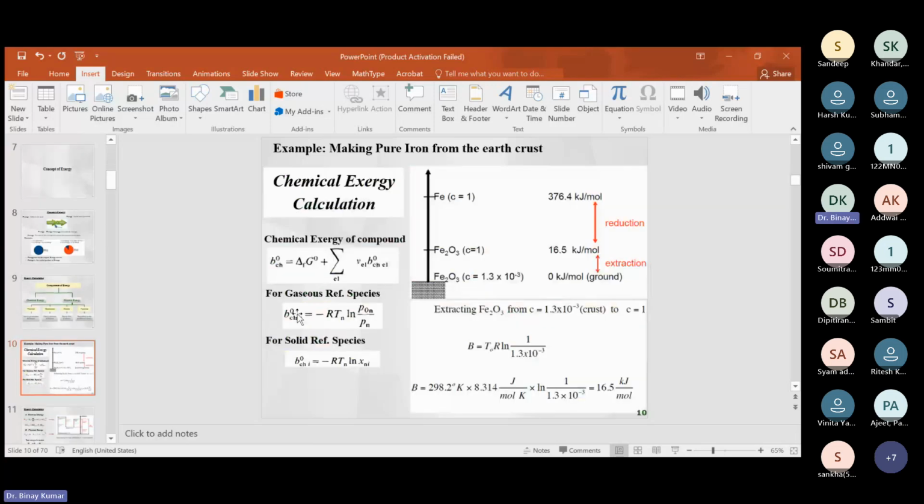Now coming to how we can calculate the chemical exergy of any component or element. If you go for the calculation of exergy of any compound, these are basically standard values. You can take these values from standard references also, but for your understanding, I am just giving you how these values can be calculated.